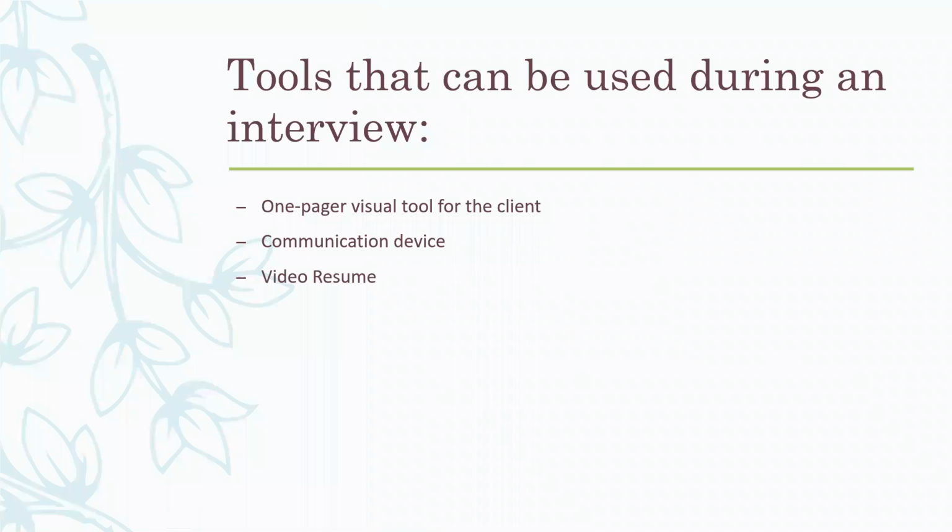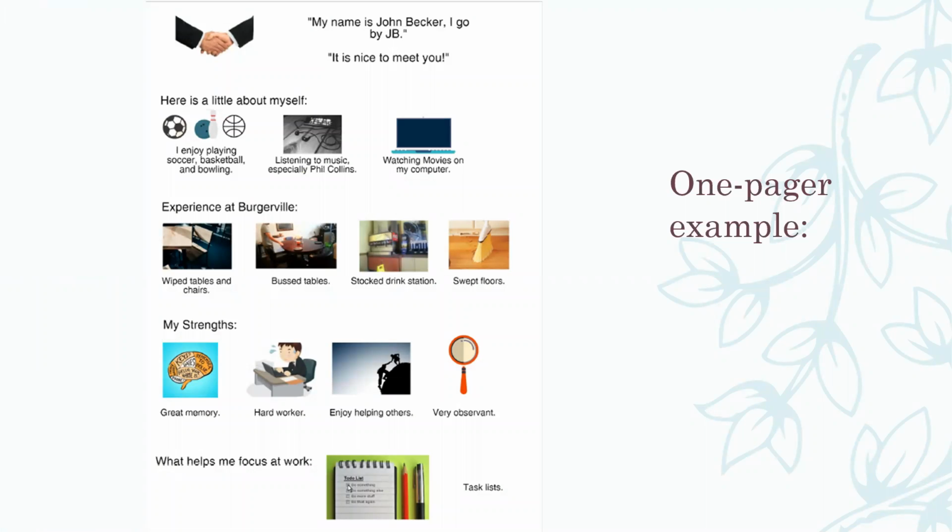All right. So some tools that can be used during an interview, which we've all kind of talked about, is a one-pager visual tool for the client, communication devices, and video resumes. So here's an example of a one-pager I created for a client. My intent with this one-pager was that JB would have it in front of him, and then there's the really common questions that are asked. Tell me about yourself, experience from a previous job, what are your strengths, and then things that help him focus so that he can let them know that this is something that I would benefit from.